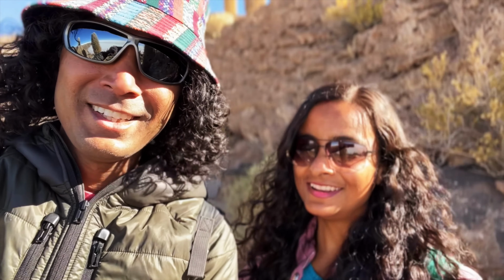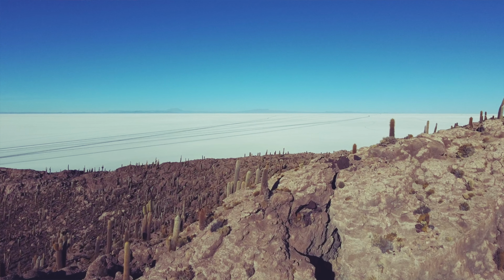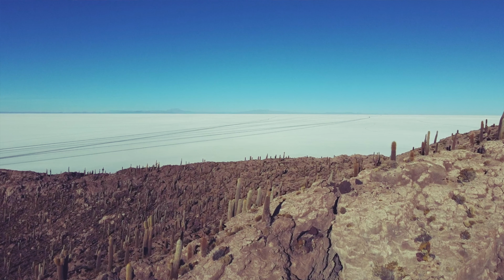Another name of the island is Fish Island or Isla del Pescado, because from the top, this island looks like a fish.